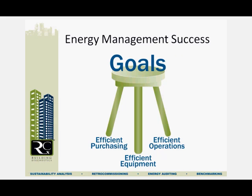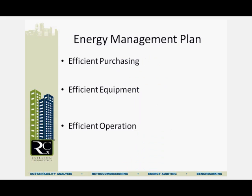In order to control energy efficiency and reach toward energy and sustainable goals, there are three major areas of focus that have to be considered. And those are energy efficient purchasing, which of course means we want to make sure that we're purchasing energy at the lowest cost possible. In Pennsylvania, we can take advantage of deregulated utility programs, so we have the ability to negotiate and bid out our energy costs.